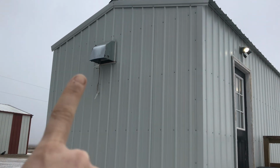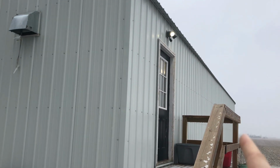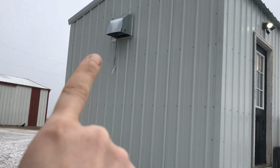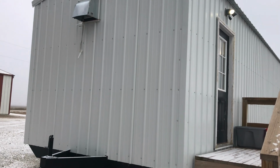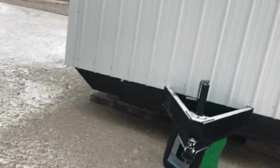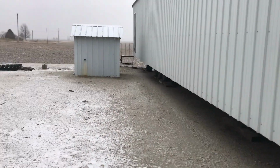That right there is the ventilation fan hole. There's one at the other side of the barn as well. And this is my reminder that I need to go plug those up for the winter so that cold air doesn't come in. There is the hitch, and if you come around here, I don't know if you're going to be able to hear this, but hopefully you can.